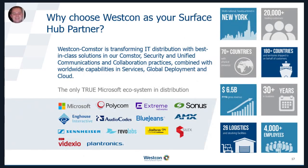Thanks, Lee. So why choose Westcon as your Surface Hub partner? Westcon is transforming IT distribution with our best-in-class solutions around Skype for Business. We've got the largest ecosystem of Skype for Business hardware, software, and services in distribution. And if you look on the slide, you can see some of our key partners.